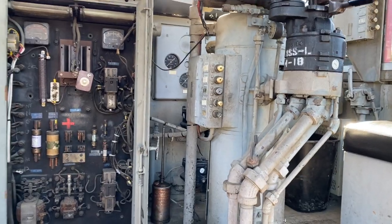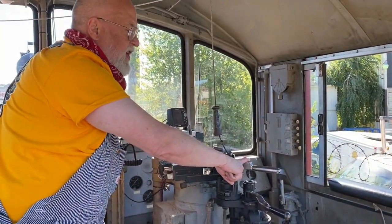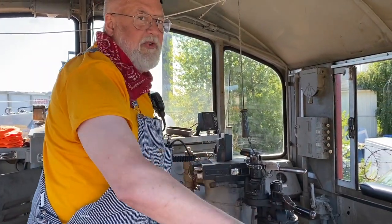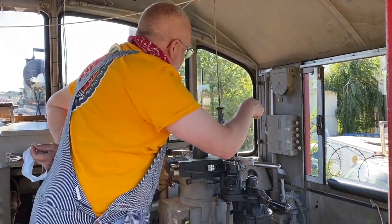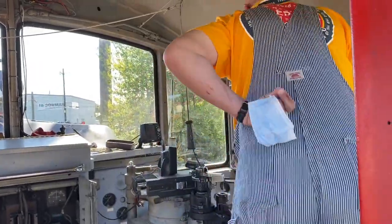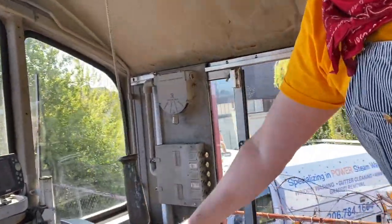Other things that we have here in the cab are the independent brake, which controls the brakes on just the locomotive. The automatic brake handle, which controls the brakes for the whole train, all the cars trailing behind us. There's a reverser up here, which is used to change directions. And the throttle, which as you pull on it, makes you go faster or slower.